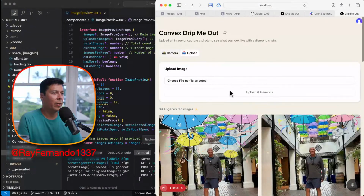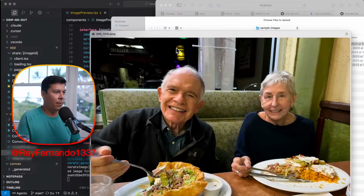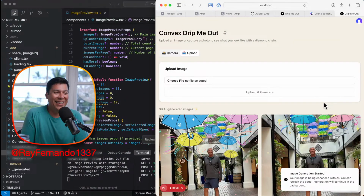Okay. So let's go upload and generate. Let's select another one here. So another image I have is maybe this one. My friends Lee and Ann eating some Mexican food. Let's go ahead and upload those. Generate. Cool. So the feature is working basically in one shot.